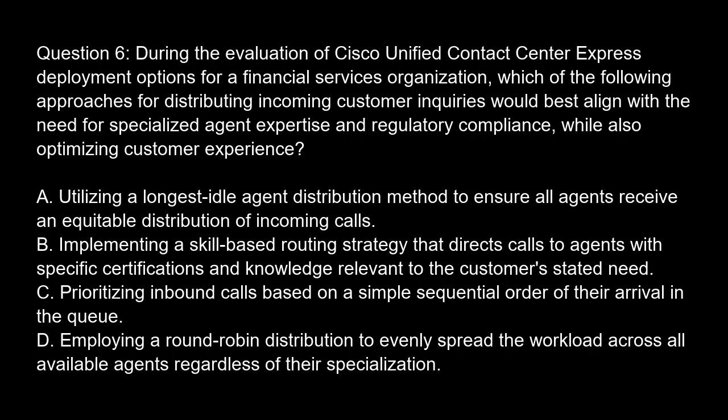Option A. Utilizing a longitudinal agent distribution method to ensure all agents receive an equitable distribution of incoming calls. Option B. Implementing a skill-based routing strategy that directs calls to agents with specific certifications and knowledge relevant to the customer's stated need. Option C. Prioritizing inbound calls based on a simple sequential order of their arrival in the queue. Option D. Employing a round-robin distribution to evenly spread the workload across all available agents regardless of their specialization.